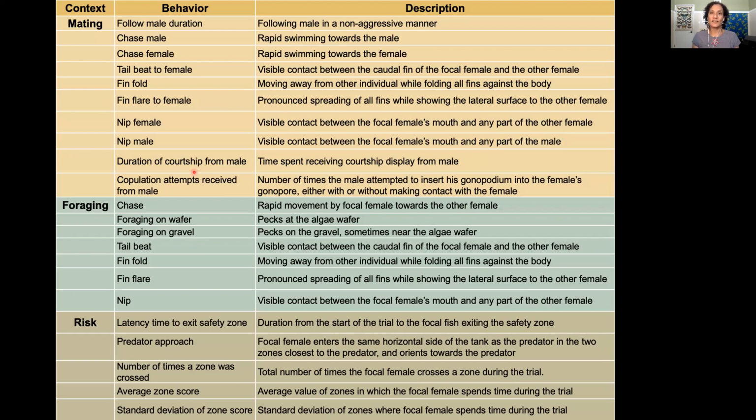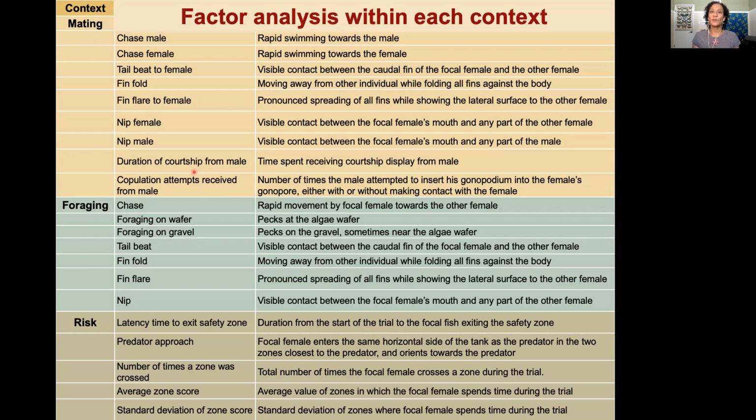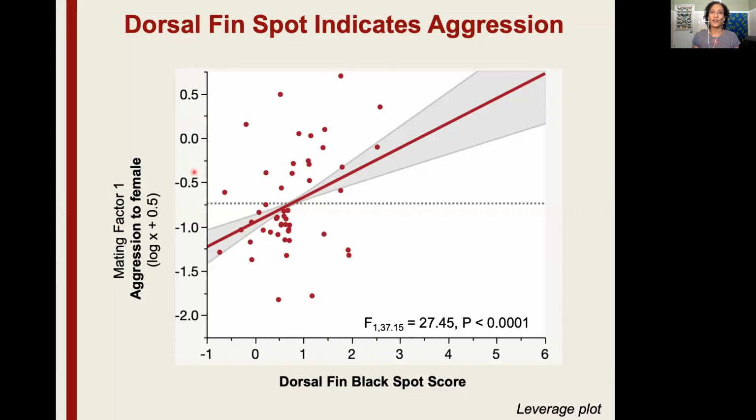Within each context, we subjected the behaviors to a factor analysis to reduce the number of variables and also to uncover latent behavioral factors. We use the scores in subsequent analyses. So here are some of our results.